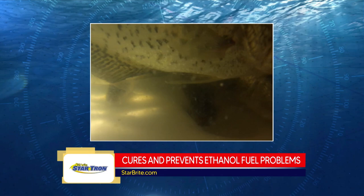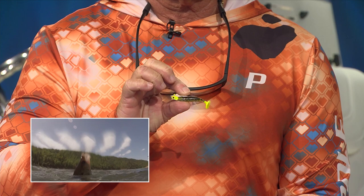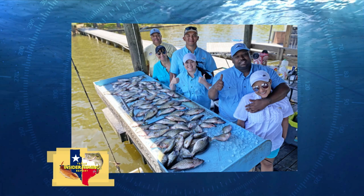Minnows and the Panfish Assassin jig are both working really well for catching them. I love that jig bite this time of the year, catching those big ones. And I got another photo here for you of the Juge family with a table full of crappie they caught with me just a few days ago. We had a great time that day.